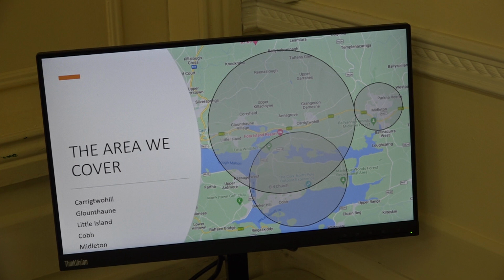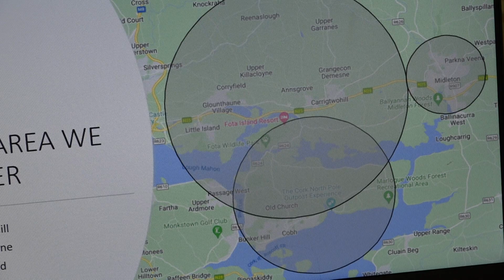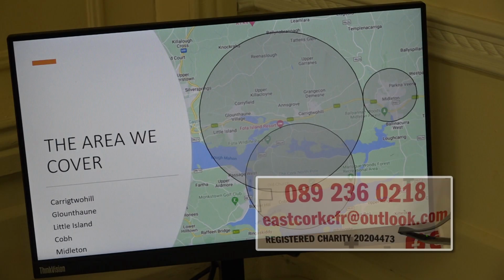So what we're looking at just now on this monitor is the areas that we cover as a group here in Carrigtwohill. So we cover 6 kilometres of the train station in Carrigtwohill, taking us all the way over into Glounthaune and Little Island. We also cover the whole of Cobh, the island of Cobh, and we also cover Midleton, 2 kilometres of the Garda station in Midleton. So it's a massive big catchment area that we cover in East Cork here.